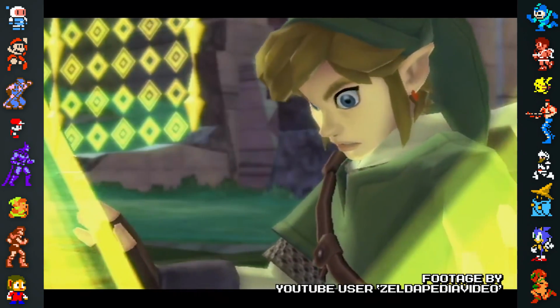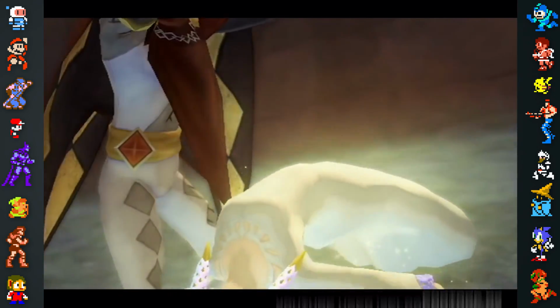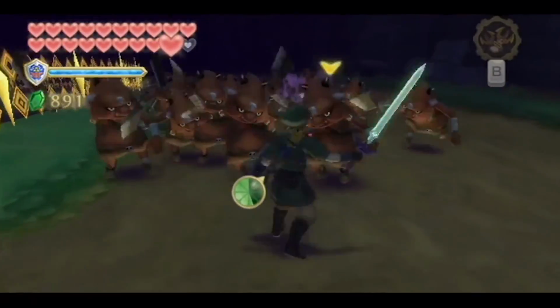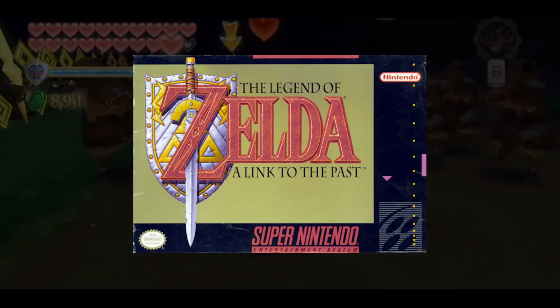Did you also know that during the Horde battle at the end of Skyward Sword, the Bokoblin's horns changed their sound to the very same tune played by A Link to the Past's flute?